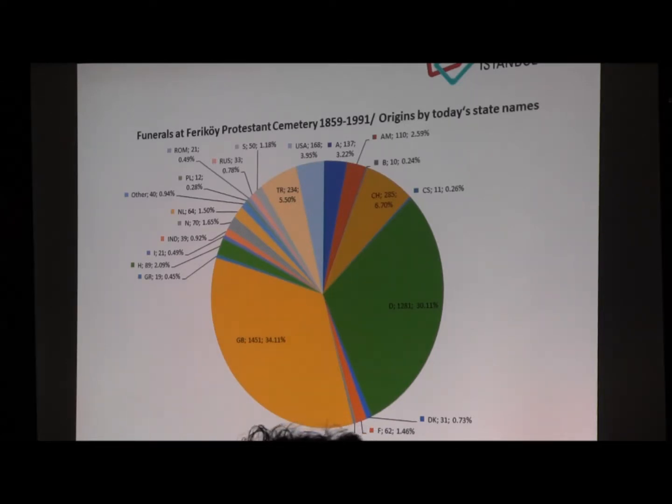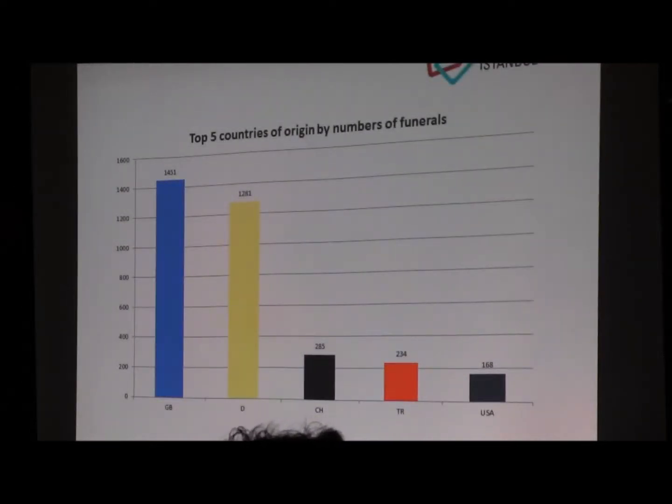For instance, here we have a distribution of funerals according to the states using today's license plate abbreviations. So you see Great Britain forms the biggest component, followed by Germany, each a little more than 30%. Here you see the 5 top countries: Great Britain, Germany, Switzerland, Turkey. These are Ottoman Turkish citizens, Protestants who were interred there, and the United States.